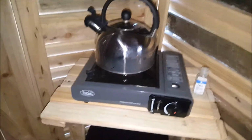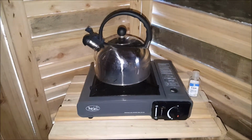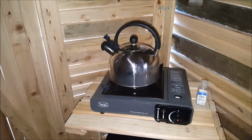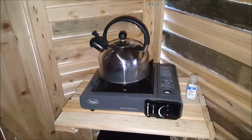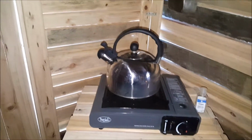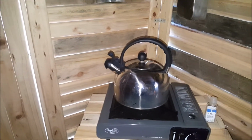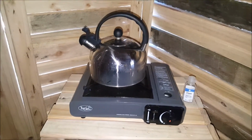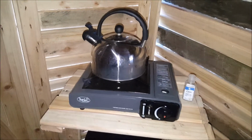So one thing I did as well, you might have noticed at the start of the video, that when I turned this on, I had to open the door, because I read somewhere online that the fumes that it gives off are really bad for your health. So I just wanted to let a bit of air in and let the air circulate around the cabin, so that it saved my health, which is first and foremost.